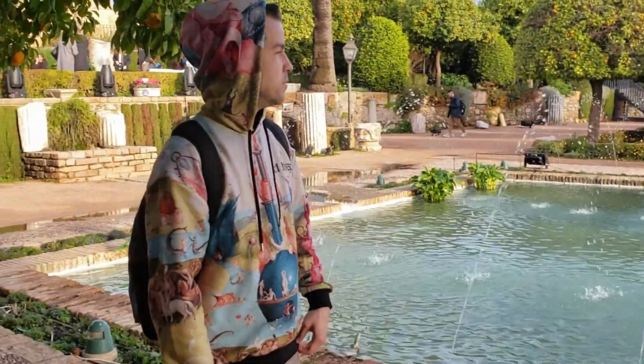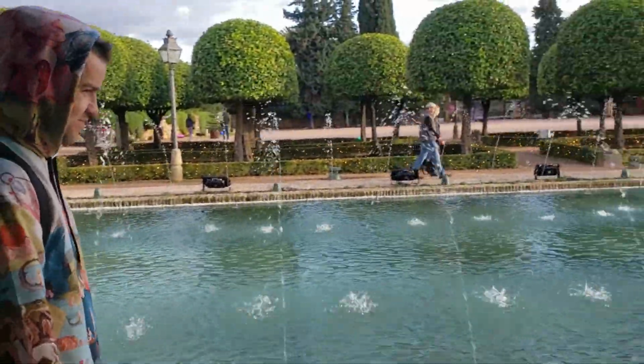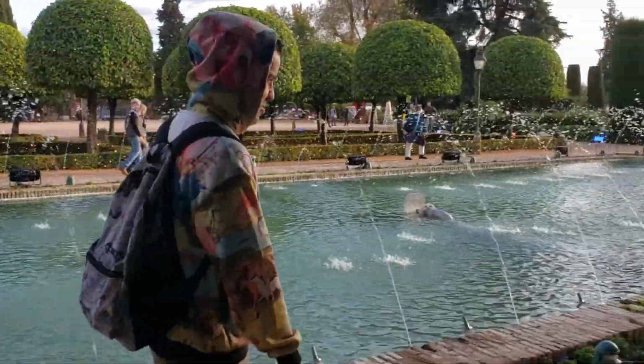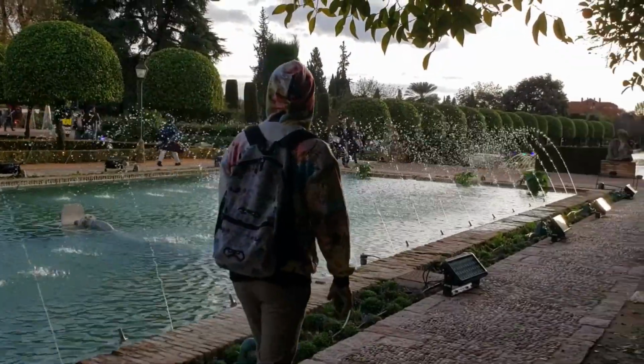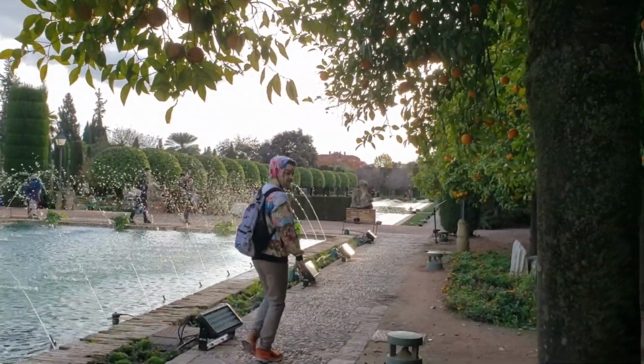Here is a little snippet of the Alcazar de Cordoba. It was beautiful, and we probably forgot to take as much footage as we should have, but if you look closely, you can see some of the beautiful orange trees leaving orange droppings that are now floating in the fountain.